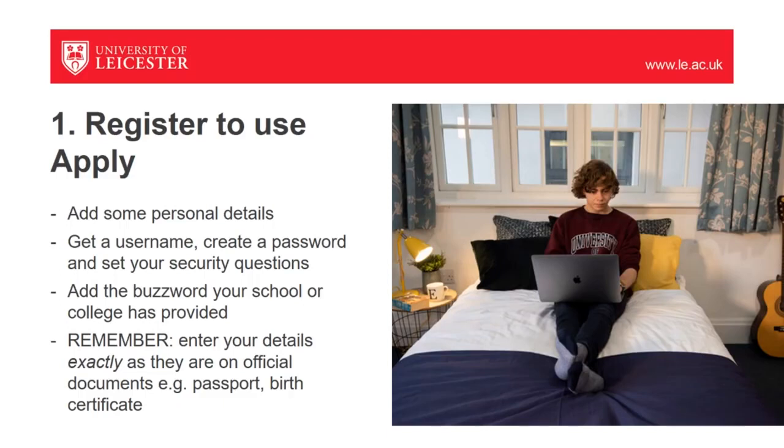We really want to highlight here that you need to enter your details exactly as they are on your official documents, e.g. your passport or your birth certificate, as it is an official sort of application. And this is the sort of thing that you'll be using with your job, you know, when you go to employers and things like that. There you would have to give your passport, so your degree certificate and all of that information needs to match.